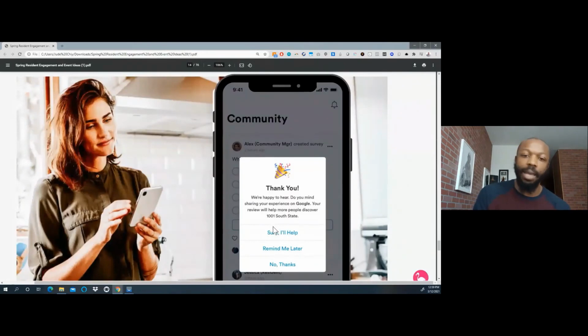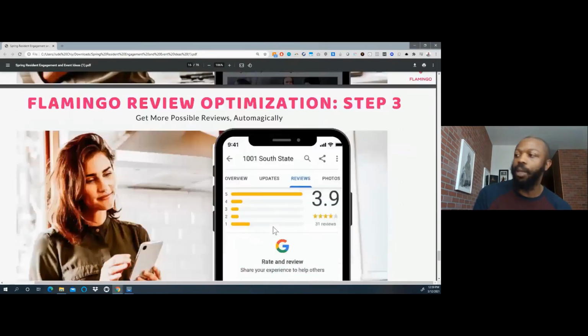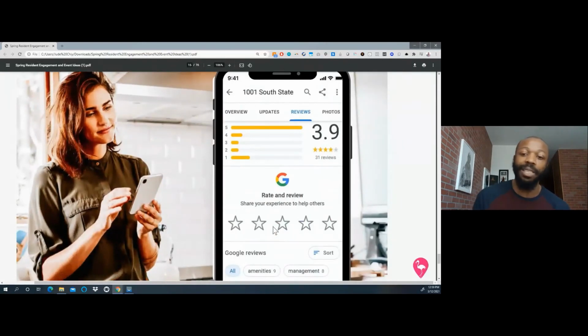And then you can ask them to share their experience on social media. So after every event, you want to make sure that the residents who attended leave reviews about the event. That's a really nice way to boost your social media presence, because you've done all the hard work and spent a lot of money on events, so you want to get the maximum benefit out of them. And reviews are always one of the biggest benefits you can get out of your events.